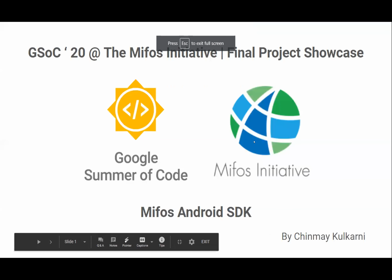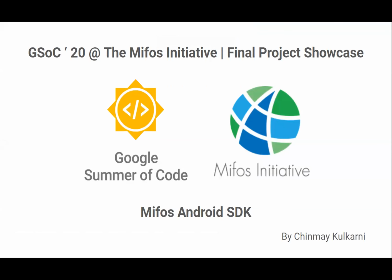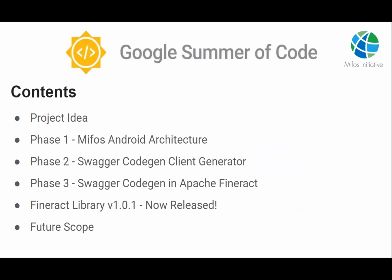Okay, thank you all. So today I'll be talking about the project that I worked on during GSoC. It is the Mifos Android SDK. This is my first showcase. First I'll quickly give you a brief idea about what the project is. Then I will talk a bit about the Mifos Android architecture, which I worked on during phase 1 of GSoC.